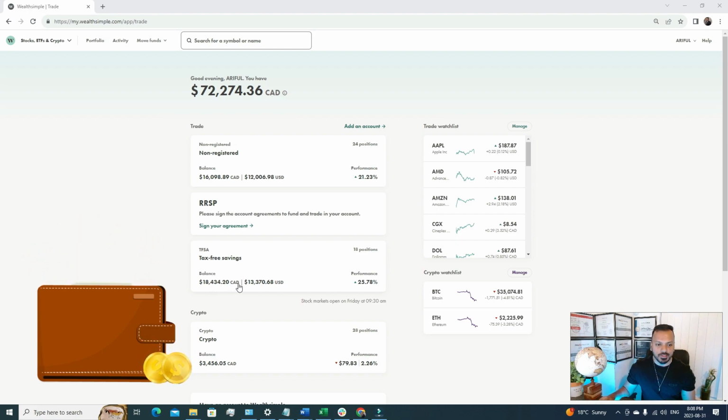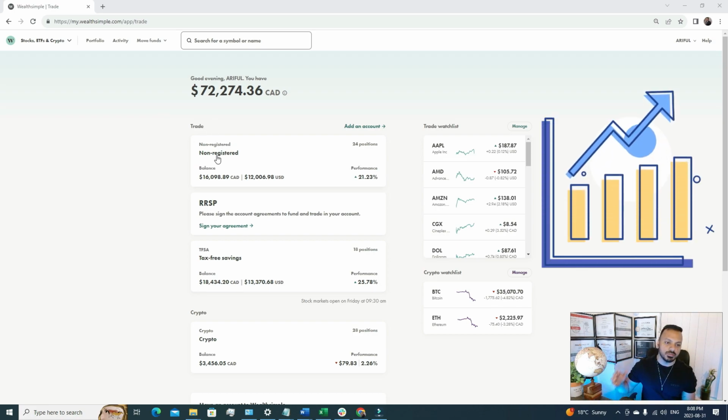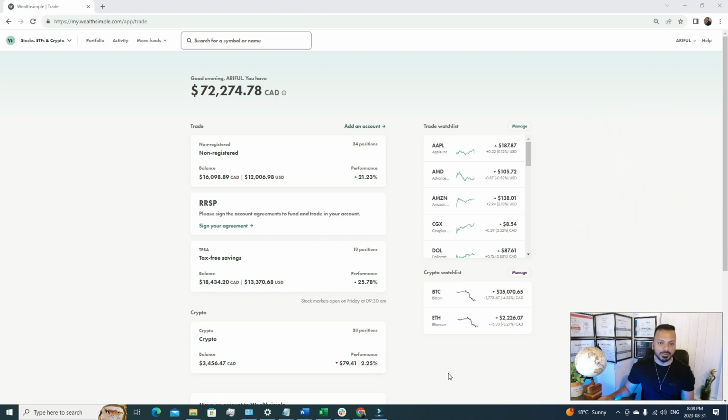For that reason, you can see I do have some investment in here. Right now my TFSA is maxed out, so I'm investing in my non-registered account, which is my personal account. Besides that, I also have a few cryptocurrencies under the crypto portfolio. Right now, if you see at the very top, my current portfolio value is $72,274. Let's go through each and every section of this portfolio first.